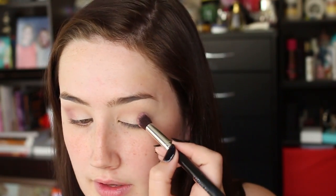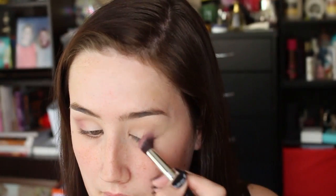And I'm just going to pop this into my outer corner. Going with the whole thing, I'm feeling fearless. Just going to pack this on to my outer corner. Very slightly blending that into my crease. I'm going to work really slowly with this because I don't want to take it too far. I might just leave it at that for now, and then we'll see what it looks like once I've got foundation on and everything. So I'll just match this side up and then we can rethink.